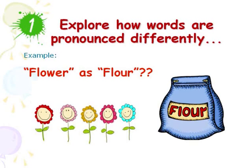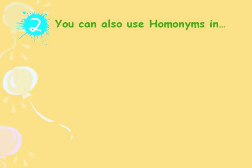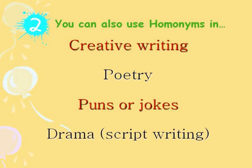How about the word ROW? Do you say row, or are the two words pronounced as row? In different parts of the world, these words are pronounced differently. Therefore, what seems like a homophone to you may not be a homophone to others. Try to find other words which are pronounced differently in different parts of the world. Can you think of other ways to have fun with homonyms? You can use homonymy in creative writing, poetry, puns, or jokes, and even use it in drama and skits which your class can perform in.